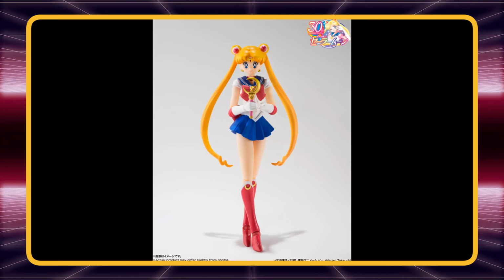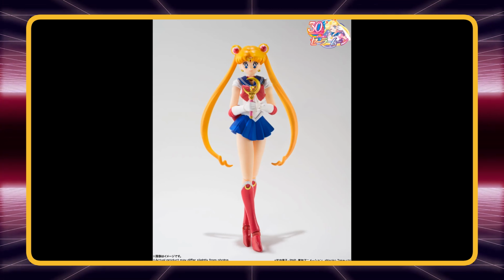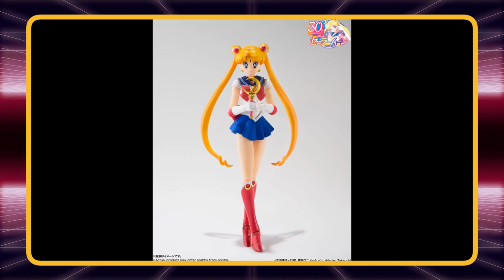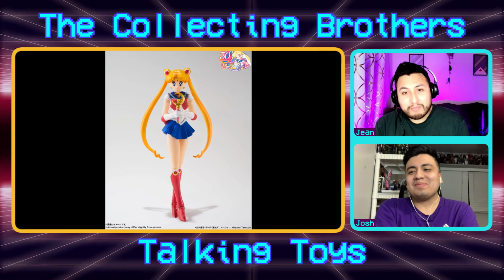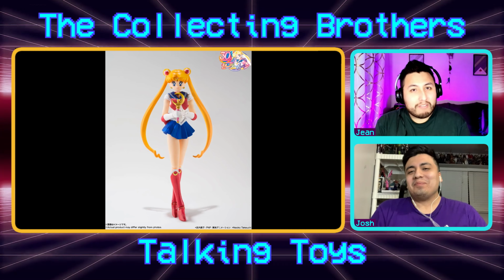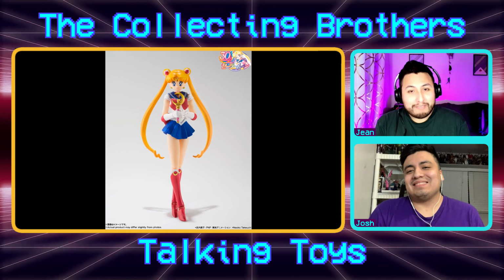All right, next up. Our last SHFiguarts here is the Sailor Moon anime, or I guess TV show color version. Again, I'm assuming another re-release here, but this is the 1,000th Sailor Moon release. When I saw this, I was like, this is how I know Sailor Moon. I think they really nailed the colors on this, and the outfit. This is really, really good. I'm kind of excited for this one.